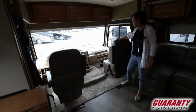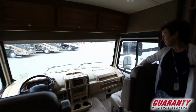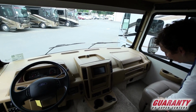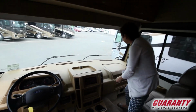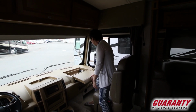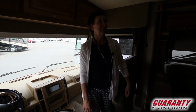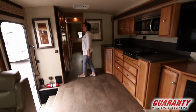You've got a really comfortable area up here for your driver and passenger. Power seats and a footrest for the passenger. Also have this clever little table that comes out so you can actually do some work on your computer or keep your hamburger and fries there in front of you. Come on in and I'll show you the back side of this 35-foot motorhome.